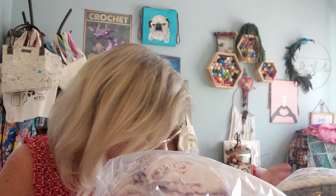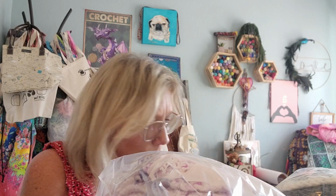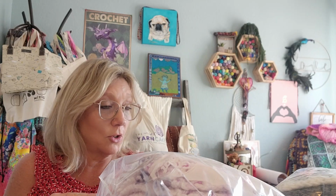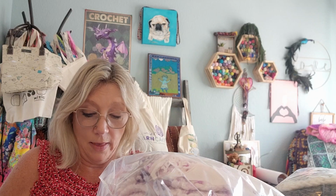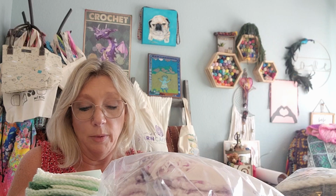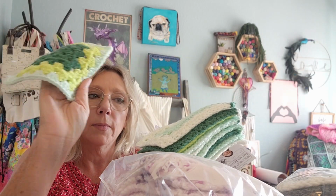This one's wearing me out, like literally. This is crazy. Two more bags. Before I put these away, I'm going to take a picture and show you guys what this looks like. This is a little insane here. Okay, these guys, well, these are soft. These are impeccable stripes, quantity 10, 5mm hook by Loops and Threads. Love the greens.